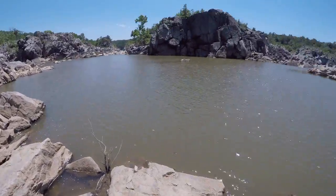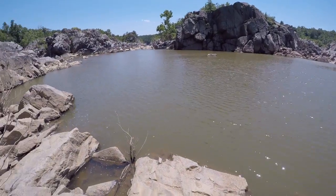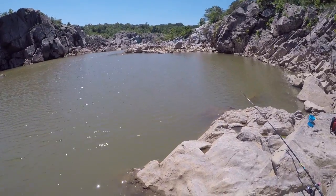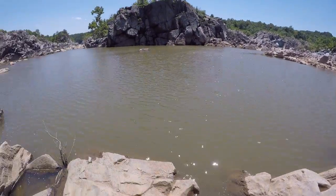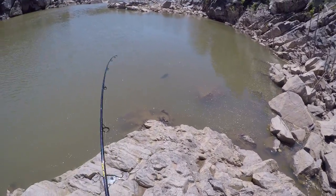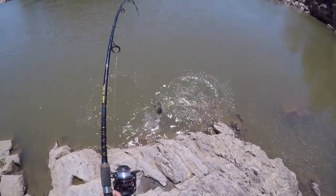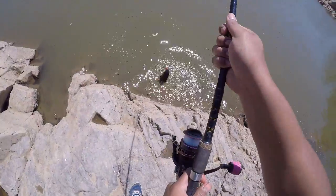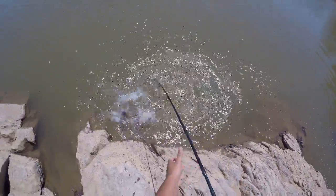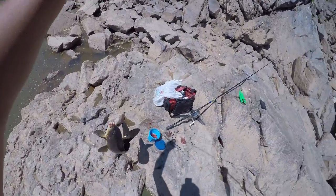So we made it here at Great Falls. Got one rod in over here. Fish rod in over there. Water's way down right now. So hopefully we can catch some. There's some fish jumping out. Seem like smaller ones, but hopefully we can catch some big ones. My first carp of the year. That's crazy. You really ate chicken liver. Nice one too.